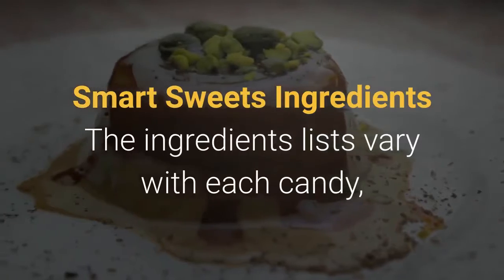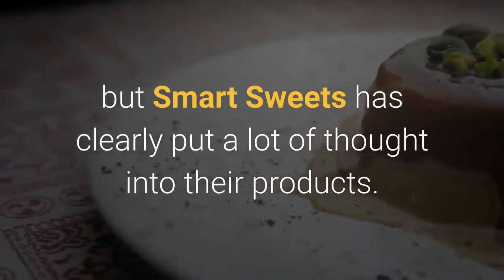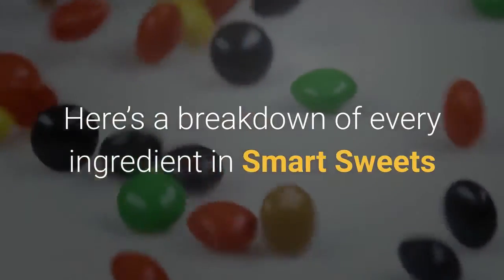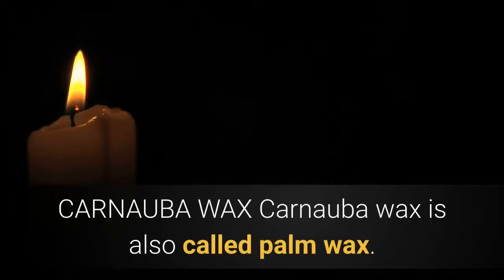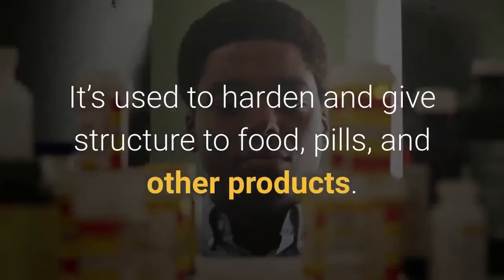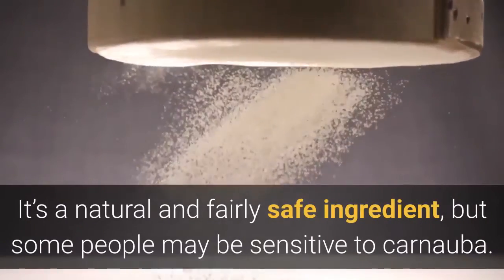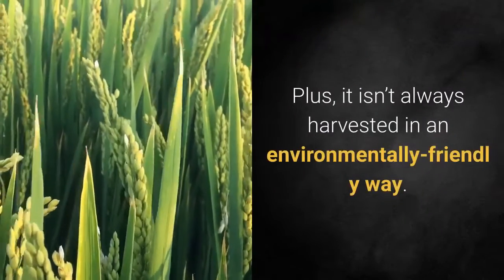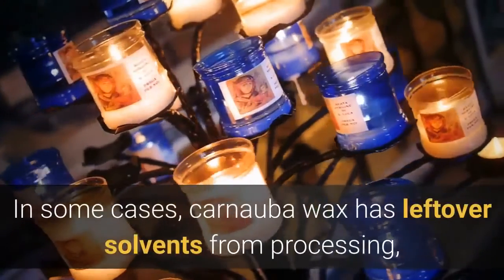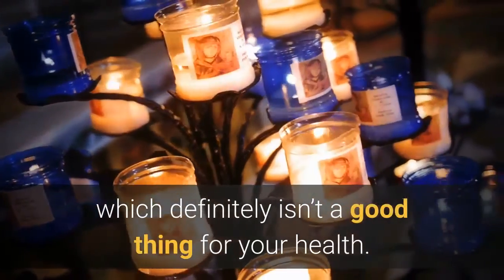Smart Sweets ingredients. The ingredients lists vary with each candy, but Smart Sweets has clearly put a lot of thought into their products. Here's a breakdown of every ingredient in Smart Sweets and what happens when you eat them. Carnauba wax. Carnauba wax is also called palm wax. It's used to harden and give structure to food, pills, and other products. It's a natural and fairly safe ingredient, but some people may be sensitive to carnauba. Plus, it isn't always harvested in an environmentally friendly way. In some cases, carnauba wax has leftover solvents from processing, which definitely isn't a good thing for your health.